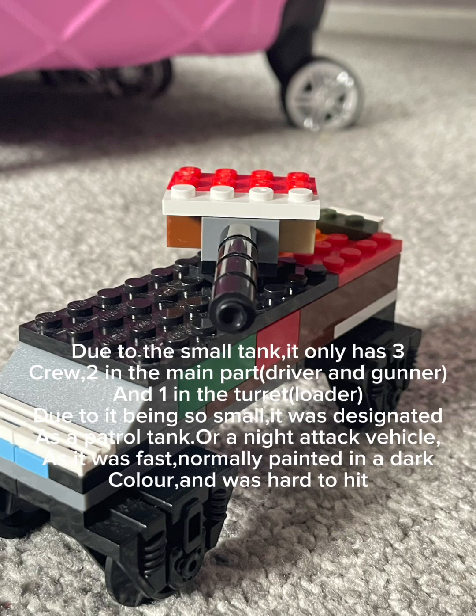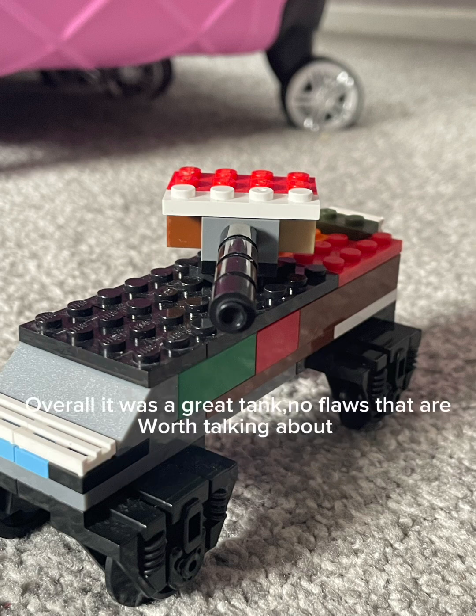Due to the small tank, it only has 3 crew: 2 in the main part, driver and gunner, and 1 in the turret, loader. Due to it being so small, it was designated as a patrol tank or a night attack vehicle, as it was fast, normally painted in a dark color, and was hard to hit. Overall, it was a great tank, no flaws that are worth talking about.